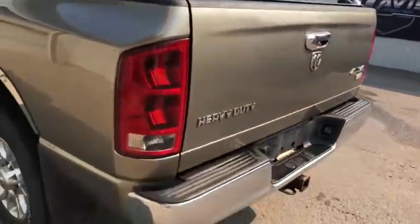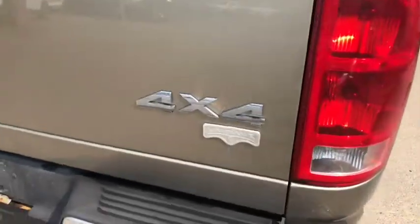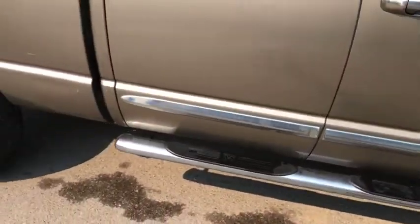It's pretty good. Chrome bumpers as well, as you can see, front and rear. You also do have the Laramie badging just underneath the 4x4. It's pretty good. Chrome side steps look really good as well on this truck.